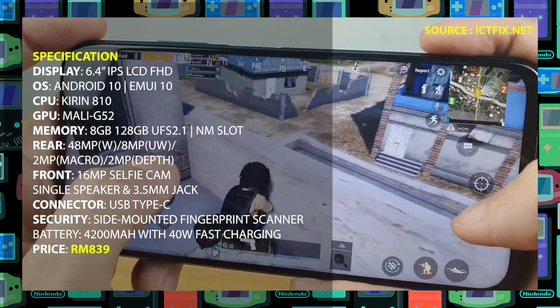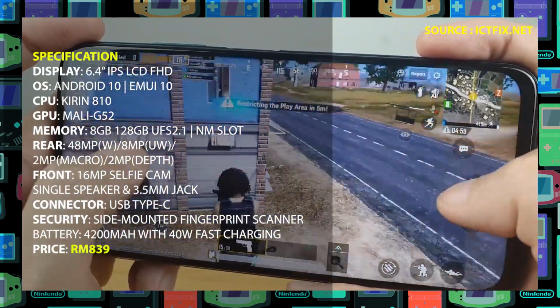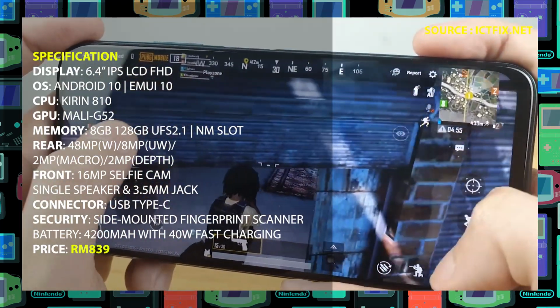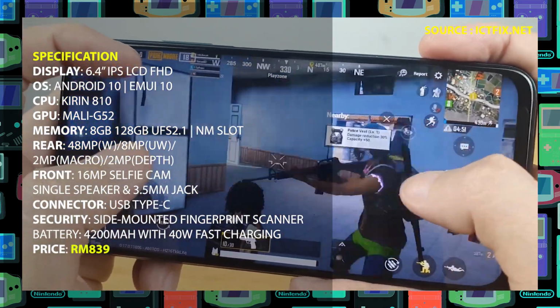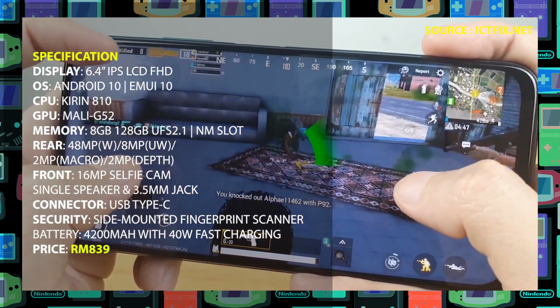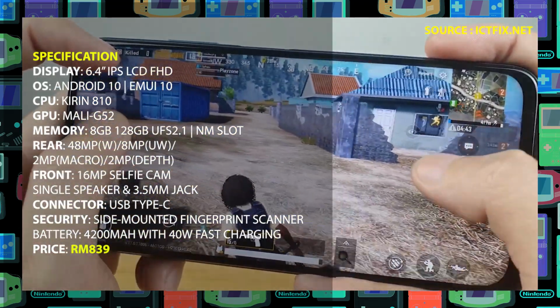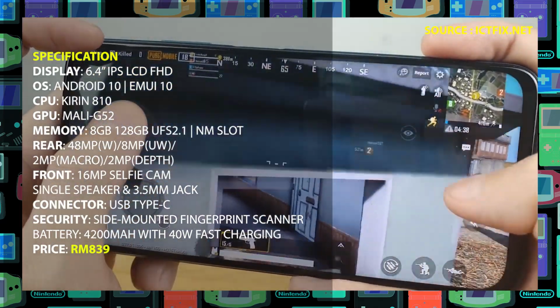Let's continue. Nova 7i comes with a Kirin 810 7nm architecture processor and Mali G52 GPU. In terms of performance, yes, it is better than the Realme 6. There is only one storage variant, which is 8GB RAM and 128GB UFS 2.1 storage. It has a nano memory card slot, so your micro SD card would not fit into the slot. You need to purchase an NM card.